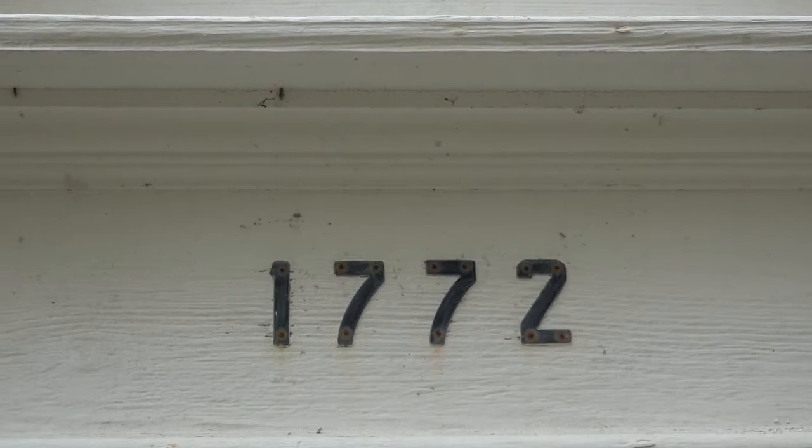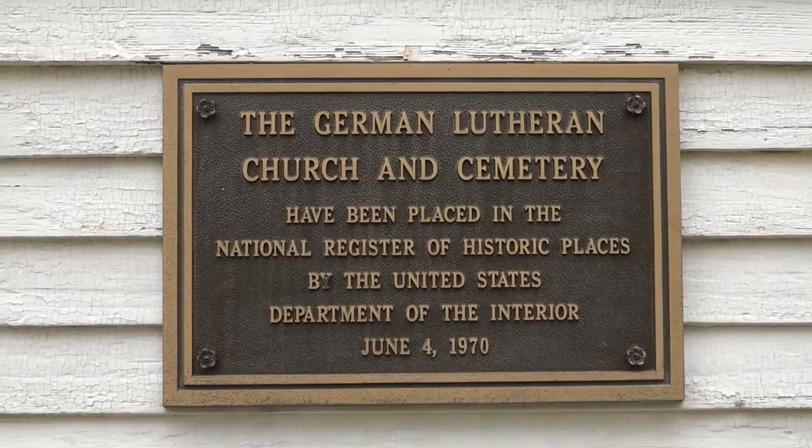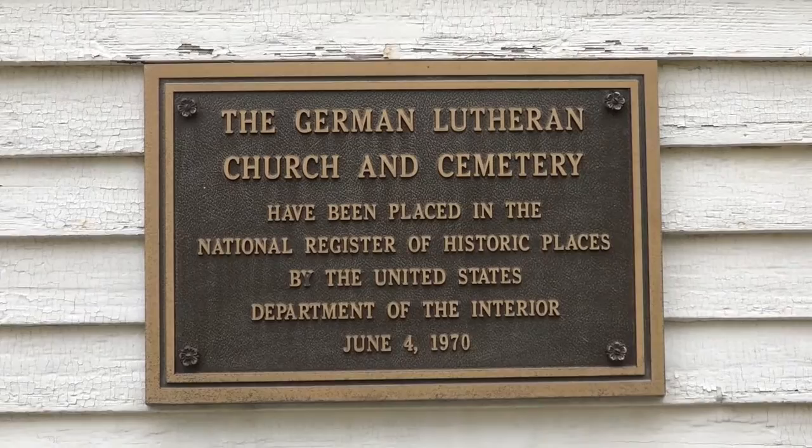As you can see from the doorway over me, 1772 is when this church was built. It has an interesting history. It is very old and is one of, as it says on the plaque over here, one of the three oldest churches in the state of Maine. And the cemetery and the church, this plaque tells us, are on the National Register. And so we are very proud of this building, and we are very proud of the history that is a part of this building.